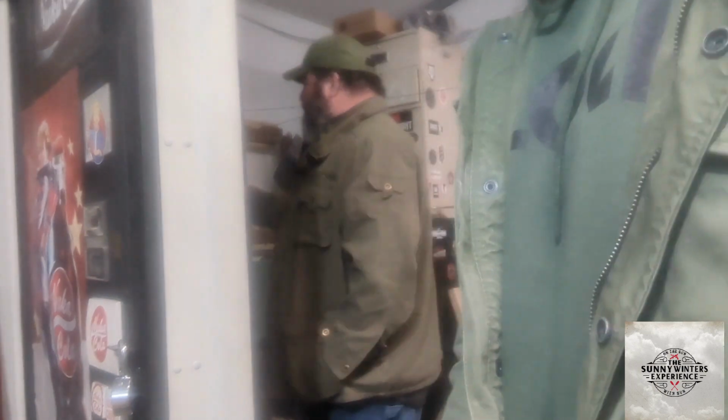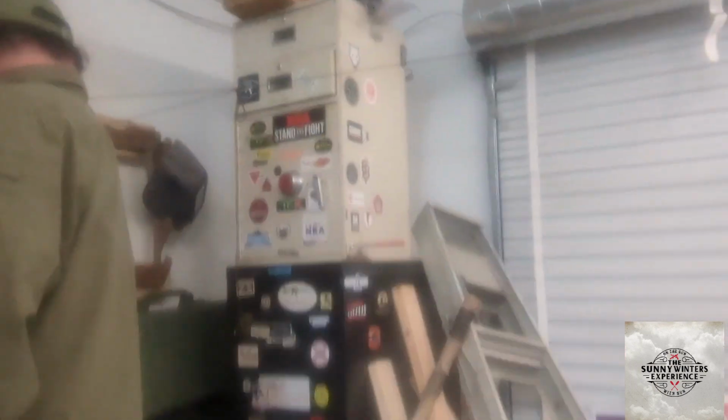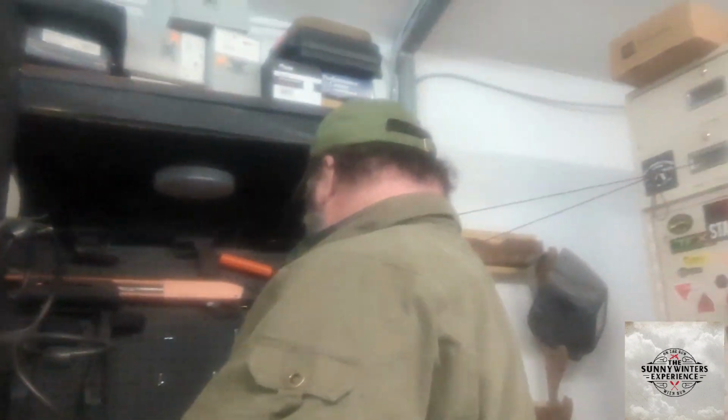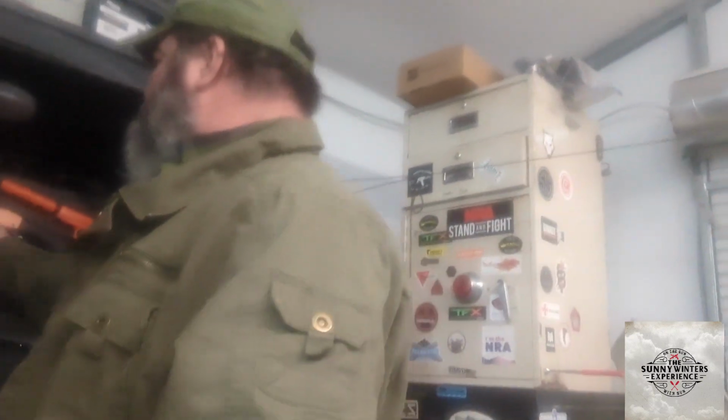When I come back from this next trip, I keep saying every time I come back from a trip, I'm gonna get something else. I was thinking about the little shorty, like the Remington 870, but I don't know if it's super practical or not.